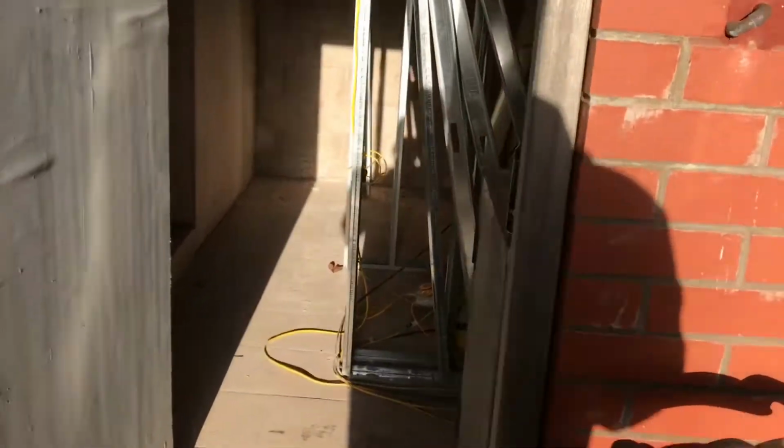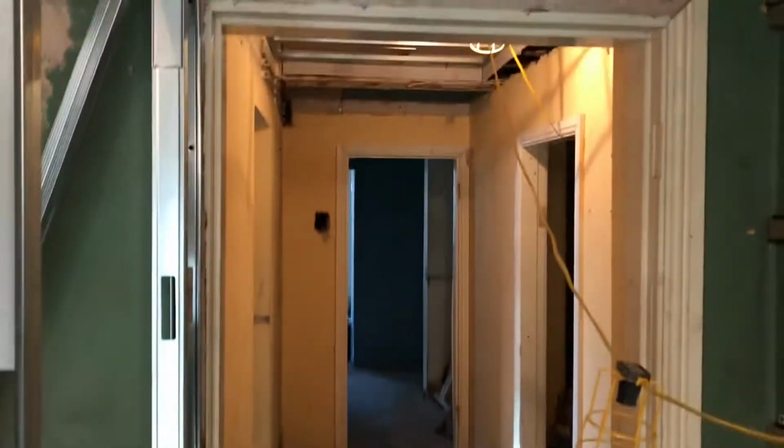We've got this new staircase in now. This is all communal space here, walking through. You can walk through to all your flats.